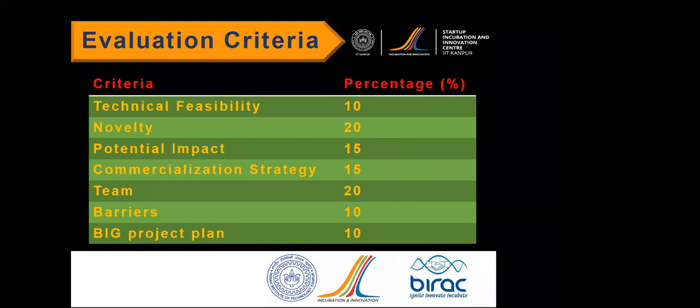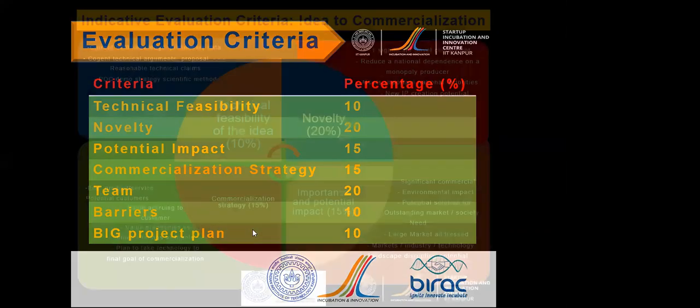So the evaluation criteria, which is quite important here, in the sense that they've given a clear breakup of the points under which any particular proposal is judged at various stages. And as you can see, the team is given actually twice the weightage of the technical feasibility of the idea itself. And I'll get into the details of this in the subsequent slides.